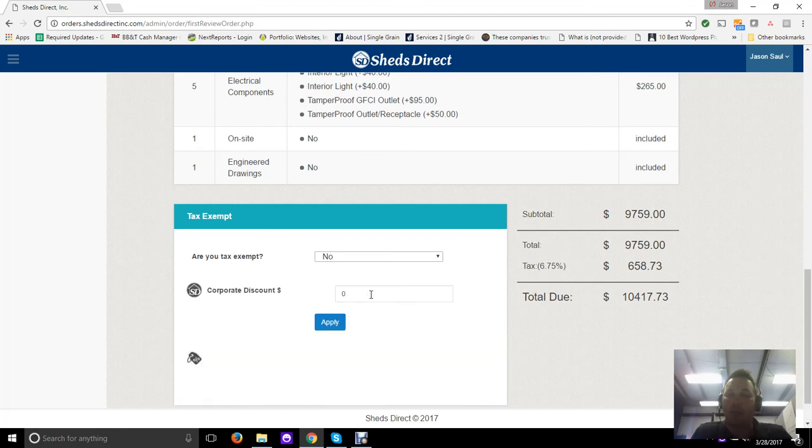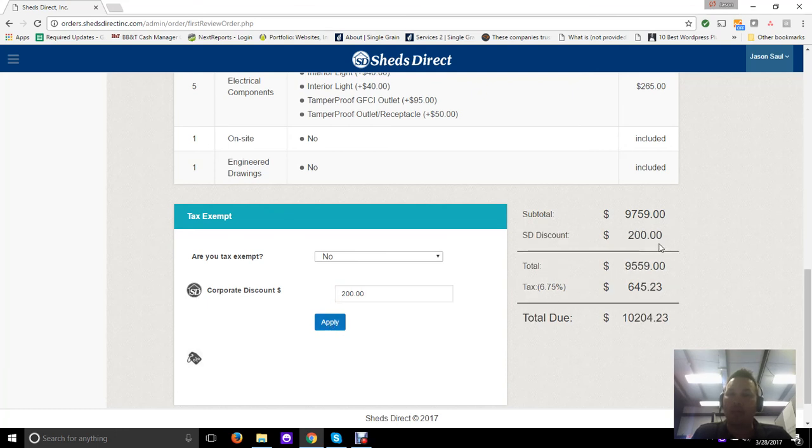So say we need to apply a discount because the building is old or there's some damage, and you have an approval from Sheds Direct Corporate to reduce that building by that price. Once it's approved, say we discounted this building by $200 because it's 2 years old and we want to get it off our inventory. So you click on the icon here, get the corporate discount, and click apply. And that will give the Sheds Direct discount. That will not impact your commissions other than it reduces the subtotal, but that is outside of your commissions.